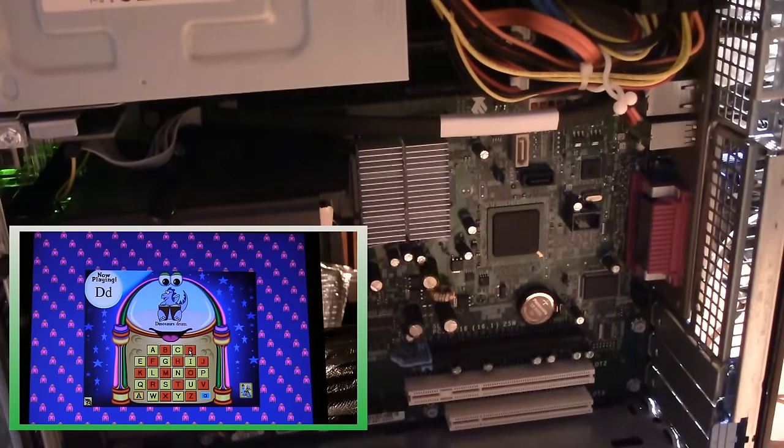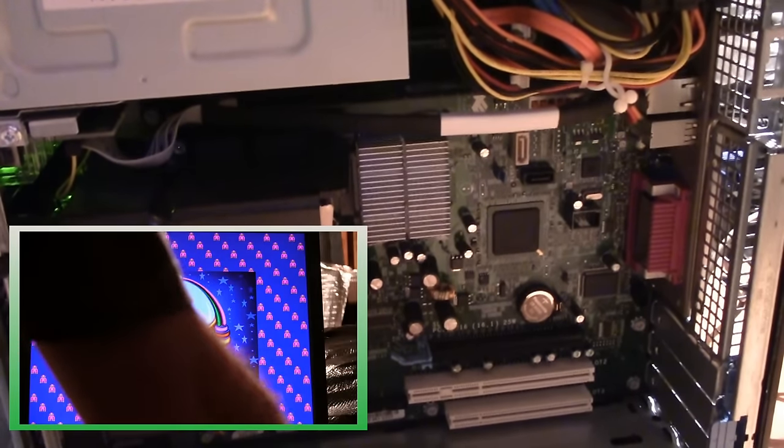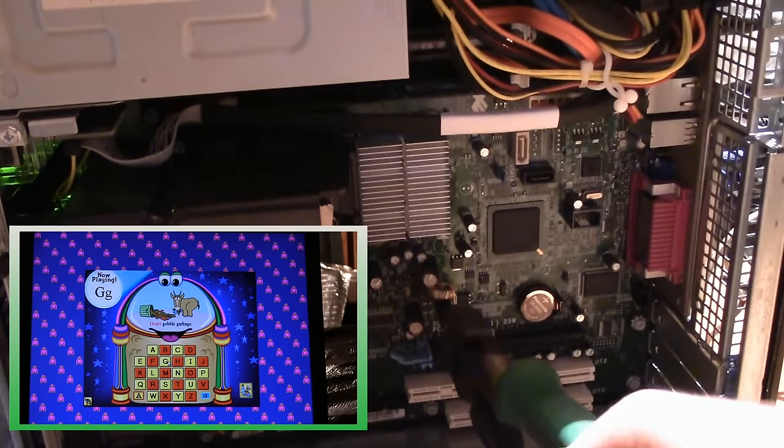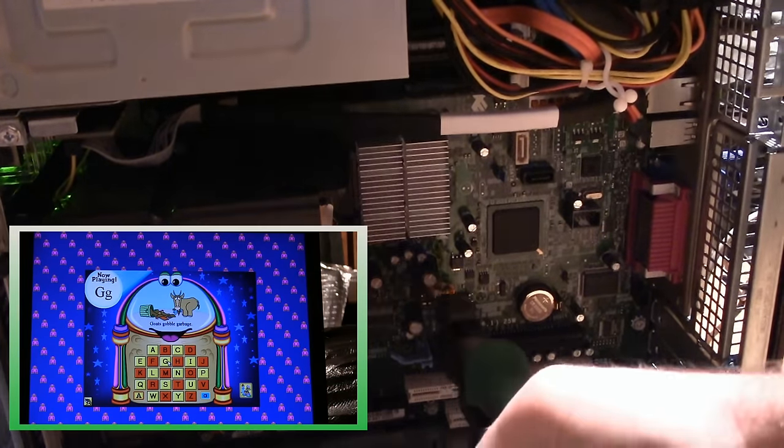Oh my, two. Things gonna explode. Let's do it. Ghost gobble garbage. Oh, that's a good one. Three. Ghost gobble garbage. Just don't touch the motherboard. Three capacitors gone.